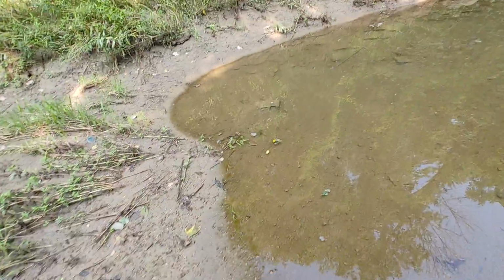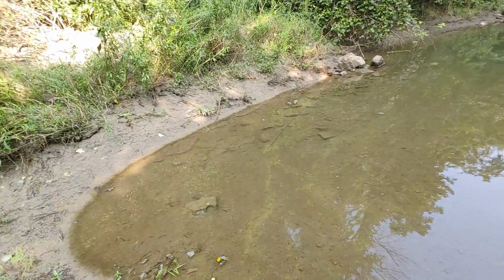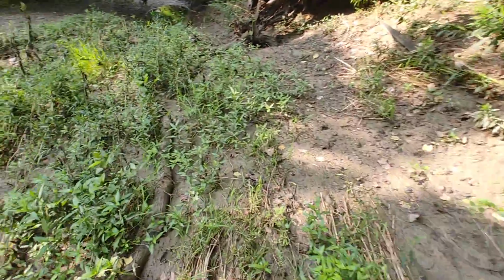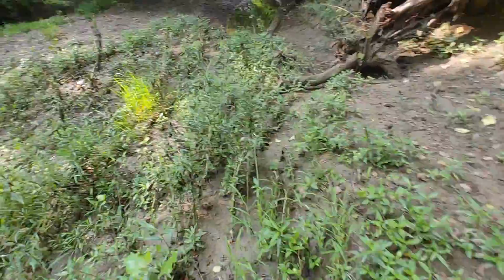Get your shells there. Looks like we've had an animal through here, but we don't mind the animals. They're not here for the bottles. They're just here to drink from the creek. Yeah, I'm not seeing much of anything.